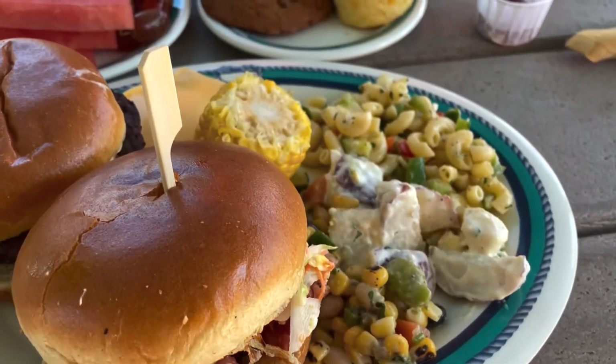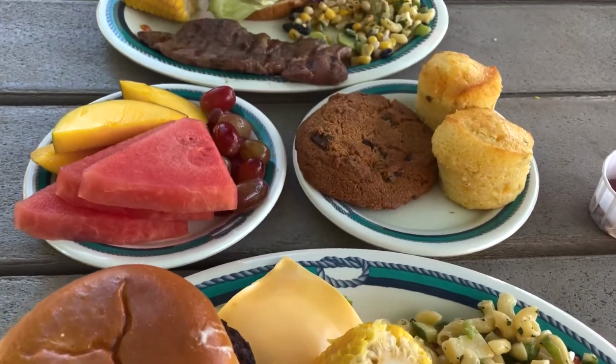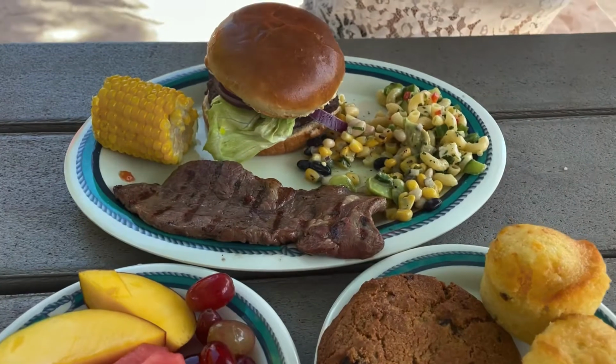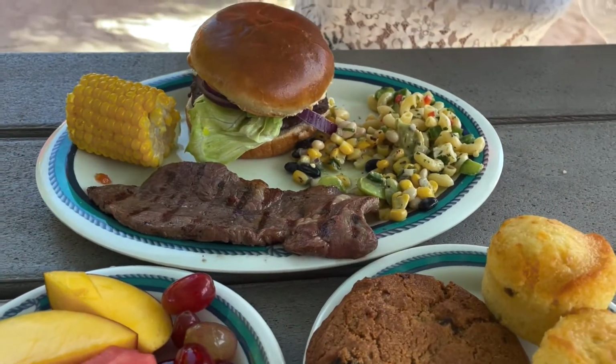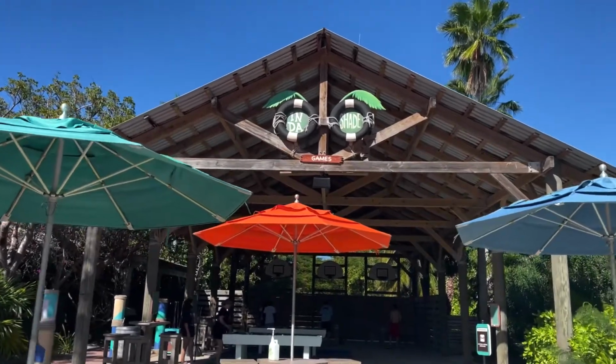It was a little long of a line to get into the barbecue because they're trying to keep social distance, but the line went by super smooth and super fast, and we were able to grab a good spot in the shade.